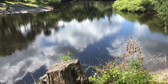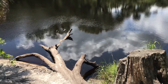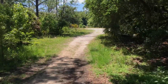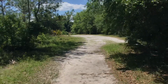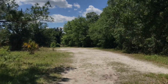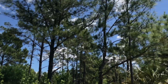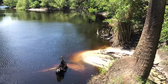And this vantage is a little bit higher up where the river splits. And you can see the base of the fallen tree. So we doubled back from the trail that headed south towards the river, and now we're going to head east towards the river. And right away we have a wide open area, and to my left is a lot of pine. And very quickly into this hike we see the river.